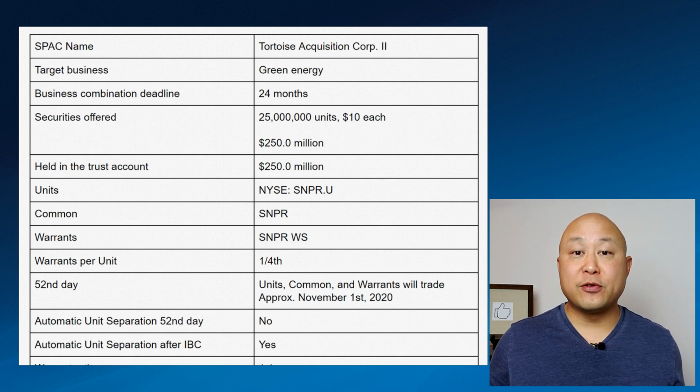Each unit has 1/4 of one warrant. The common and the warrants won't be available until 52 days after the IPO date. I estimate that's going to be November 1st. At that time, the units, the common, and the warrant will all trade. So the units will not automatically separate into the common and the warrants.